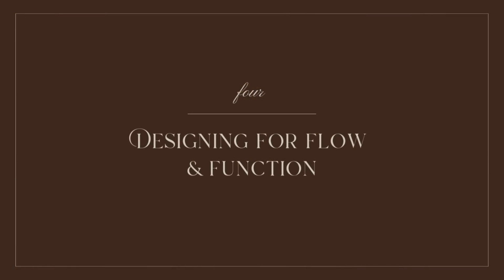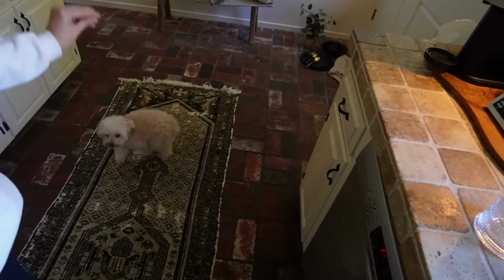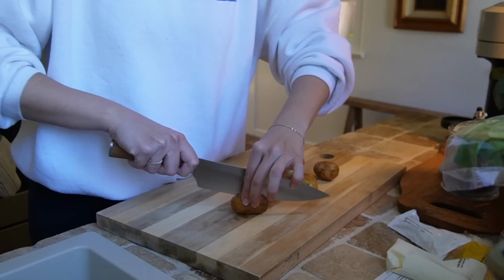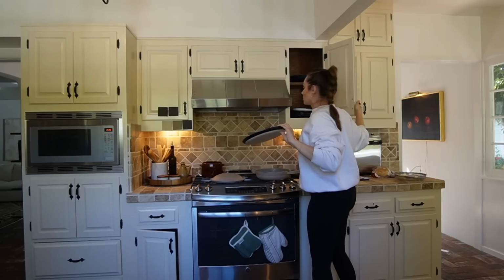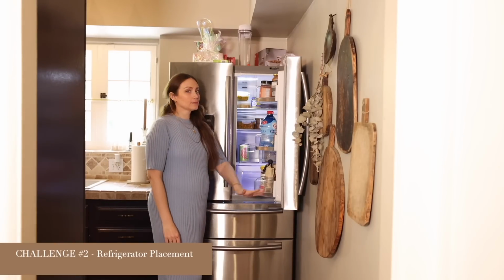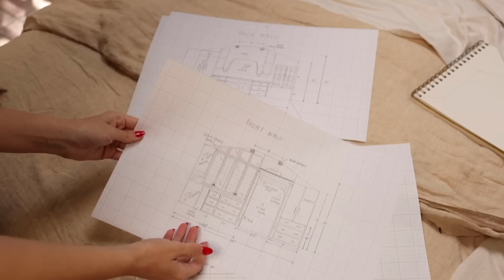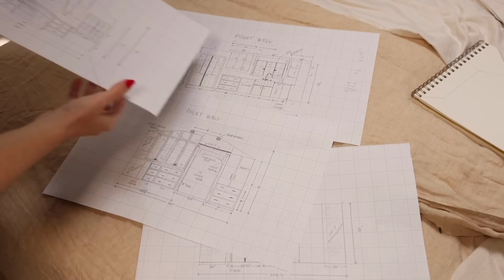Number 4 is designing for flow and the way that we live. So before we remodeled, we really paid attention to the kitchen and how we used it, how we functioned, what our problems were. So as we would be cooking or doing something, I would take note of like, oh, this would be so much better if this was this way, or I really don't like this about our current design. So that when we went into actually working on the remodel and designing our new kitchen, we could fix those issues and make it better in terms of the way that we live.